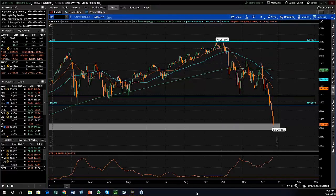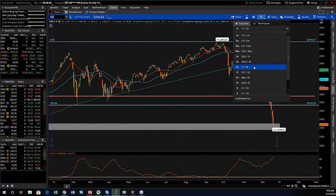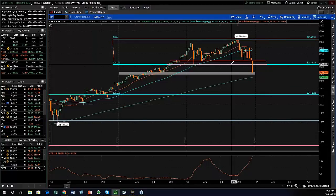And we also have a little bit of support in the SPX here at this level. We'll show this at the longer term time frames. Now the reality is that we did more or less complete this price pattern target, but if we look at our longer term charts, let's just go to a 3-year for now.